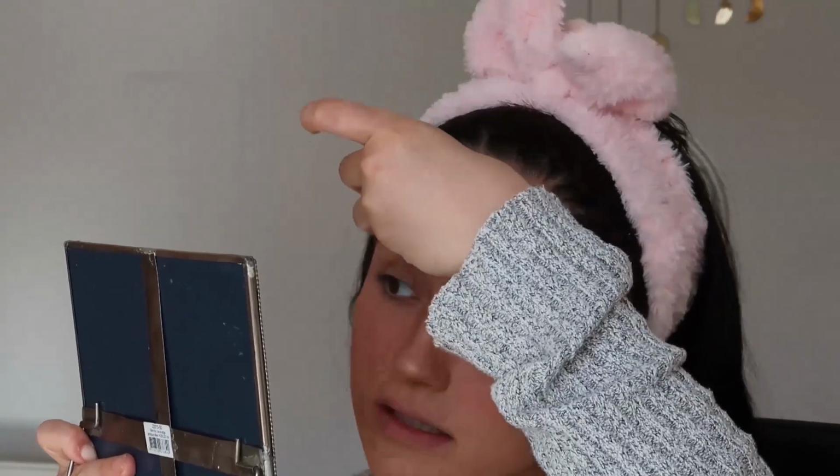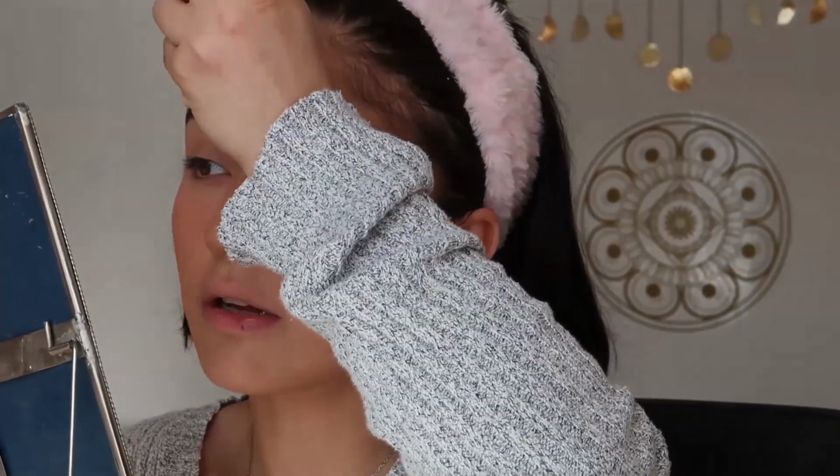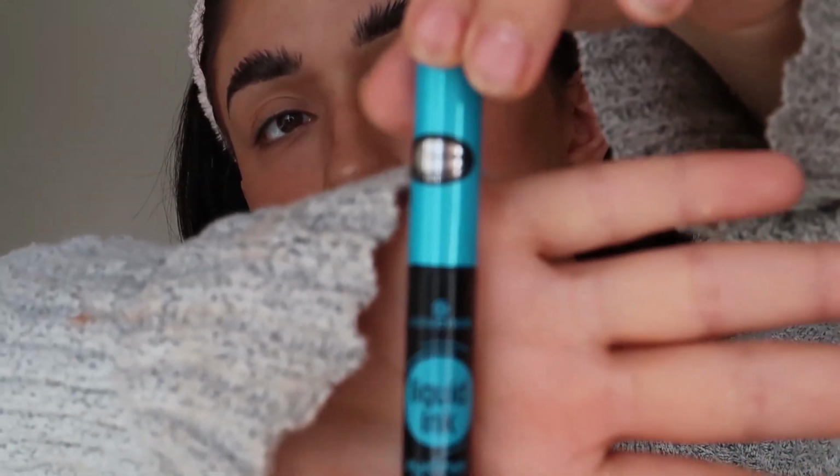Ugh, I hate this eyebrow. Don't you have an eyebrow that you absolutely hate? I don't know if my camera cut off. I don't know why, my eyebrow just looks so much better when I do that. See? Now that we have that situation a little bit more in control, I'm gonna go in with the Essence Liquid Ink. It's waterproof. It's actually the best one that I've used. It was just this one, but it wasn't the waterproof one, and it was really, really good.